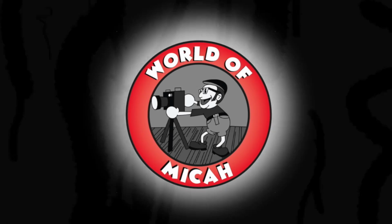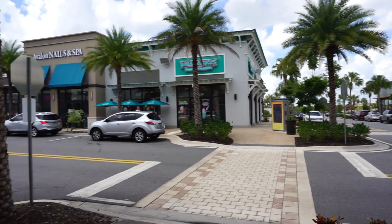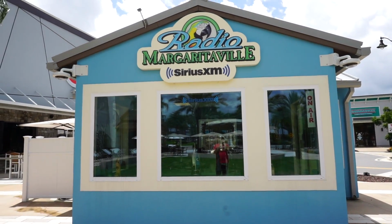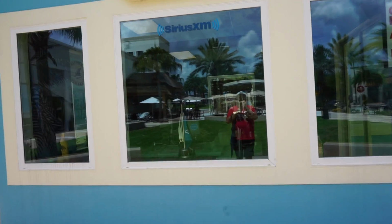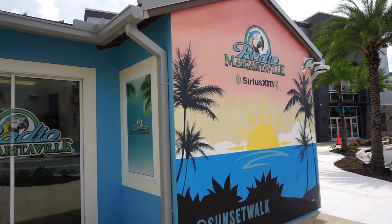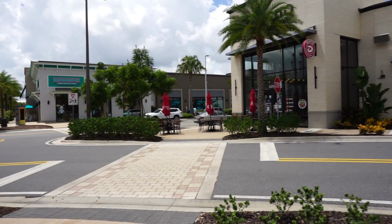Now, let's take a closer look. To be honest with you guys, I was not expecting all of this. We're gonna walk around and see what all is here. Straight ahead, they have a stage set up, some seating out here, and this grass area. And then right here, check this out, Radio Margaritaville Sirius FM. This is the radio station right here. Kind of looking in and peeking in, you can see some of the microphones, everything set up inside. Kind of cool. Yeah, this is where they broadcast the Radio Margaritaville Sirius XM, I'm guessing. That's kind of neat. I had no idea that this was all here.